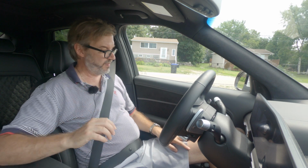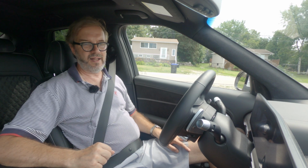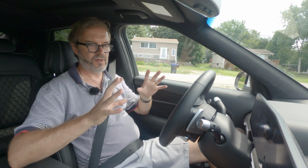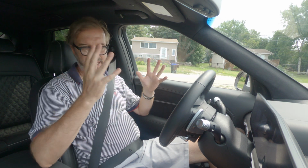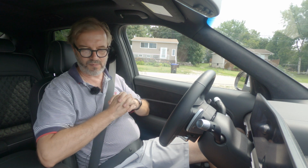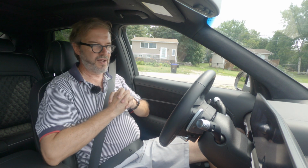Again, the car is equipped with an amazing surround Bang & Olufsen sound. I don't know how many watts, but it's powerful. It sounds amazing. We cannot demonstrate it because of the copyright of the music. We would get all kinds of messages from Facebook and YouTube if we did demonstrate the music on this car.